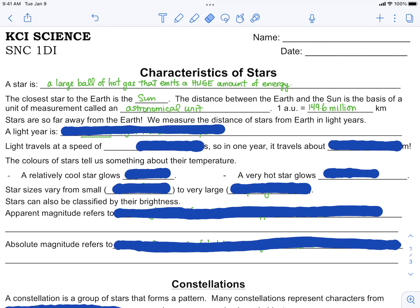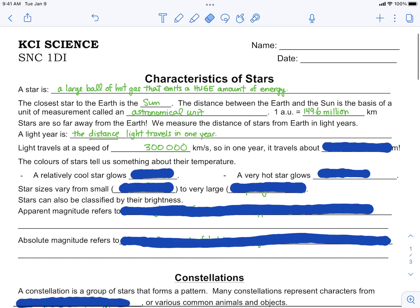Other stars, however, are really, really far away. So we measure the distance to those stars, not to our sun, in light years. A light year is the distance light travels in a year. Because light travels really fast, at 300,000 kilometers per second, in 1 year it travels 9.5 trillion kilometers, which is an unfathomable number. But that's how we measure the distance to other stars, because they're really far. So we measure it in light years.